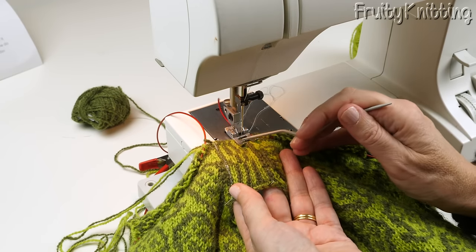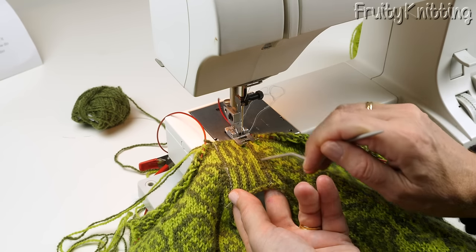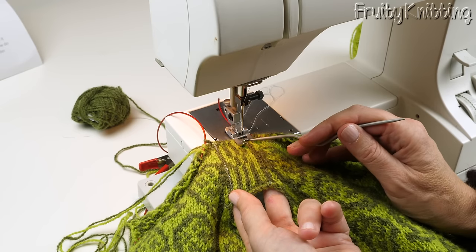So now I'm going to use a zigzag stitch set to medium length and as wide as possible, and I'll sew this zigzag stitch slightly further away from the neck edge, that's the neck edge there, so that it catches the outside legs of two different columns of stitches.